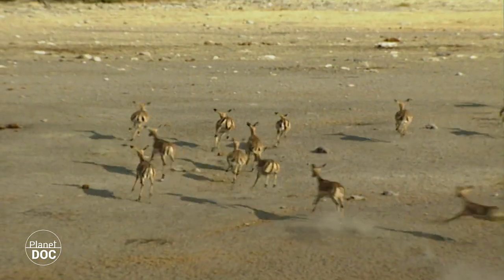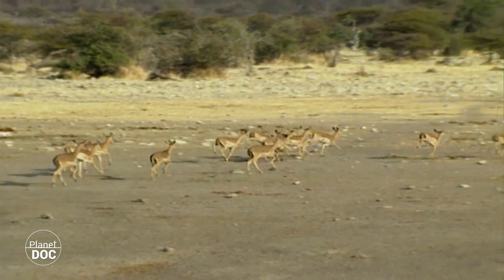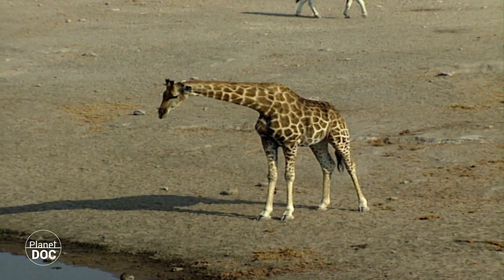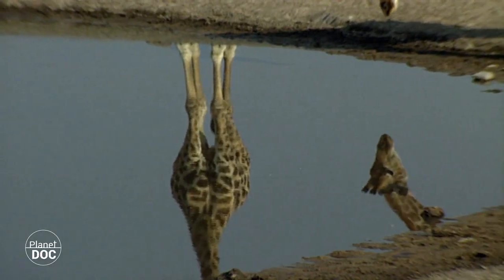Most of the large herbivores of the African savannas can be found here. Some come in search of the grass that grows when there has been rain, and others, like the giraffe, prefer the young leaves on the trees.